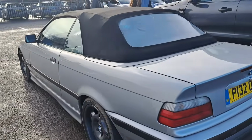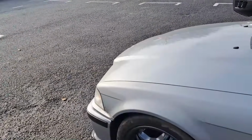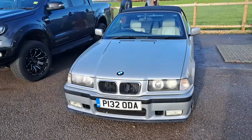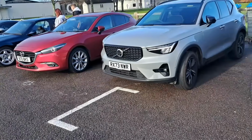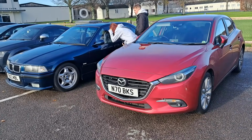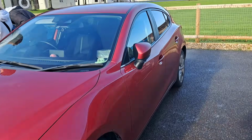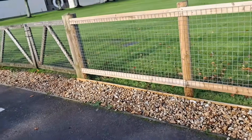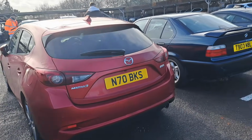Another E36 BMW with M badges on it. Does this mean it's actually an M3, or is this just like an M Sport or something else? Don't know. Nice Volvo XC40 and a Mazda. Sorry, not a second generation, it's a third generation Mazda 3. I should know this by now. These are fabulous. These are one of the best cars of the type you can buy. I drove one of these in 2023 and actually the video's done remarkably well. We do like those very much.